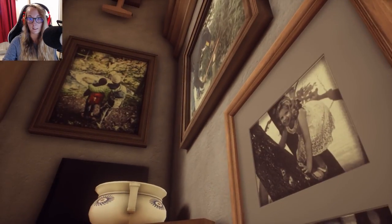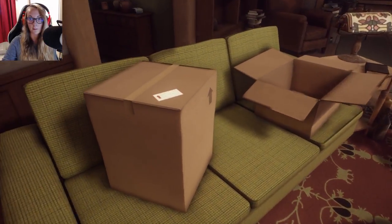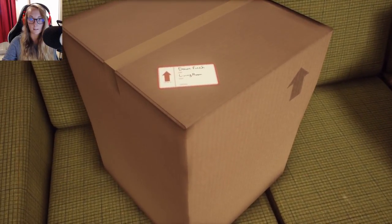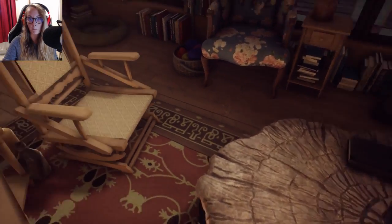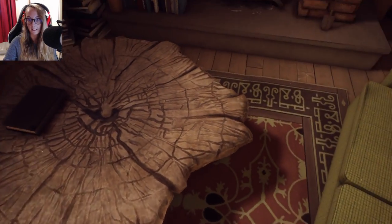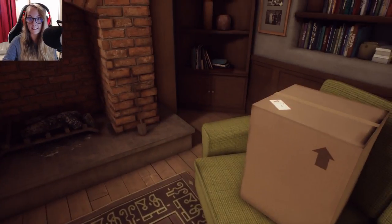Aw. Cute kids on the wall. Something was glowing. Dawn Finch, living room. I think Dawn was our mum. What was glowing? Oh look, I can see my shoes. I can see my boobs!